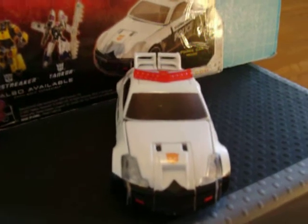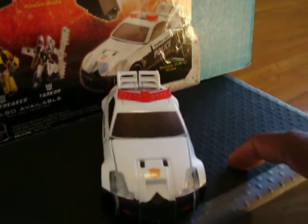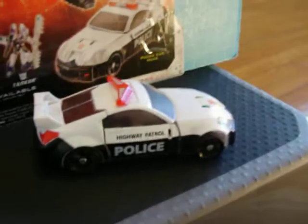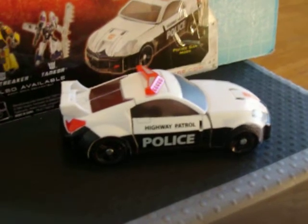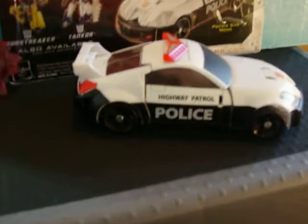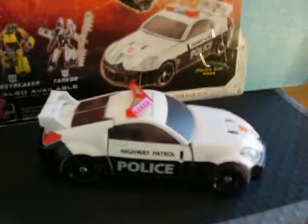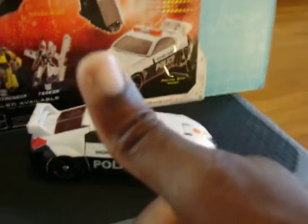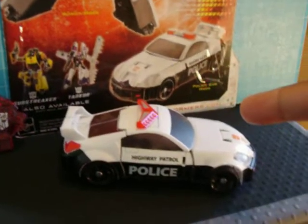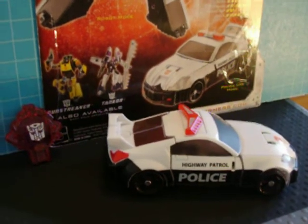We got PROWL. This guy right here is definitely one of my favorite Autobots from the G1 series. And on top of that, they were so good enough to go ahead and make him into a Nissan 350Z, which is one of my favorite cars. Favorite Transformer, favorite car, Hasbro, bam, see that? Thumbs up. Can you dig it? It's PROWL. Yeah, Autobot representative.